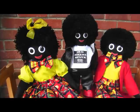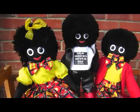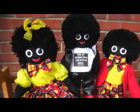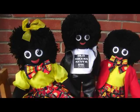It doesn't make sense that people who love Gollywoggs and don't associate them with black people are considered racist. Yet people who dislike Gollywoggs and say they're ugly dolls resembling black people aren't deemed racist.